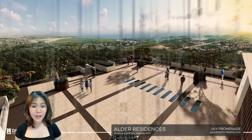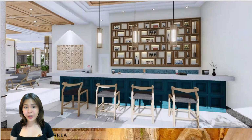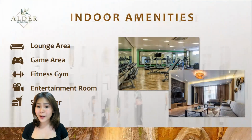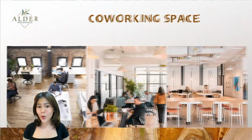And here's the sky lounge where homeowners could have 360-degree views. We also have reception area, bar area, the game area, and the lounge area where you can welcome your visitors to relax and chill. Apart from fitness gym, entertainment room, and snack bar that are always present in every DMCI project, Alder Residences has a co-working space that can be used by every unit owner working from home.